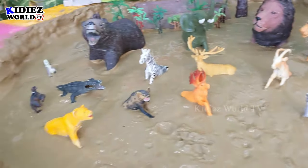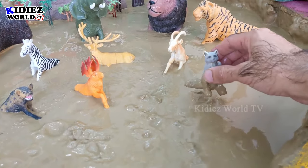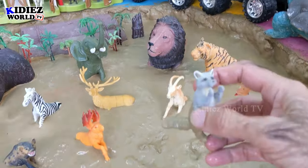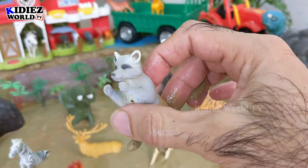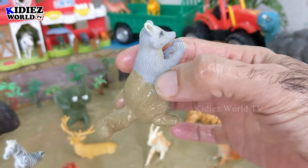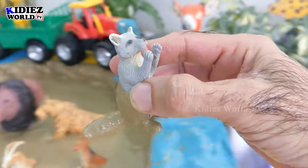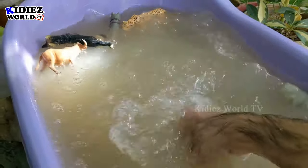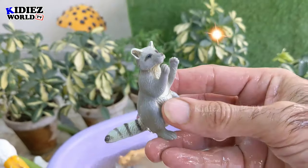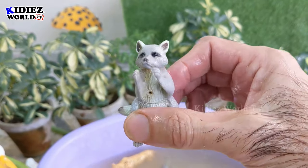And the next one we have is, let's go for this cute raccoon. We have a lot of big and small wild and jungle animals today in our mud ground. So that is a raccoon, a very beautiful little wild jungle animal. Let's wash him. Here we go, the beautiful little raccoon is clean.